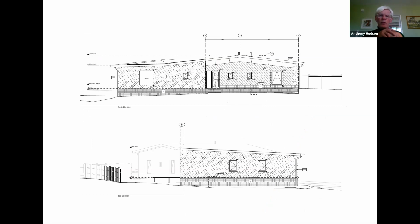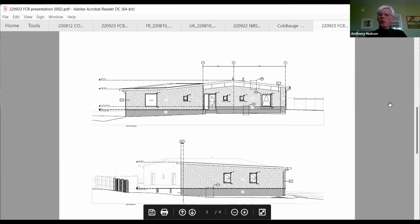And these are just two of the elevations. That's the elevation that we just showed you on that coloured render. And then this is the east-facing elevation. One of the things that should be introduced here is that because it's a sloping site, we've got a stepped plinth there.